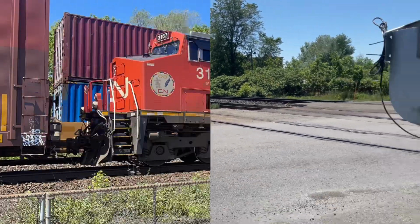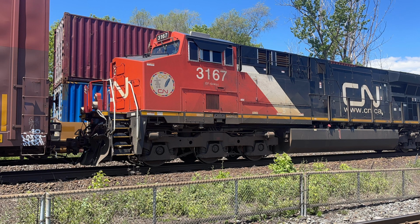So yeah, I thought there were going to be more trains heading our way, but turns out nothing came for a while. So we just called it a railfanning day.